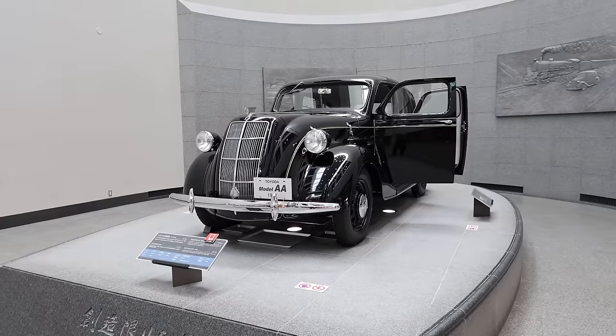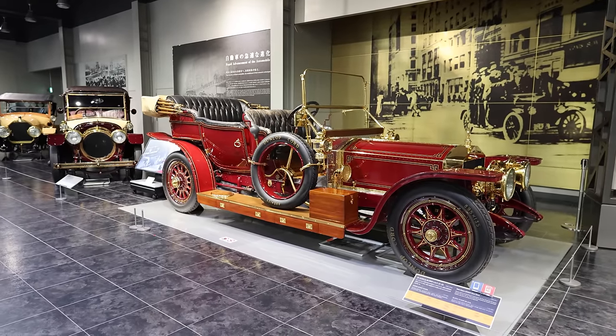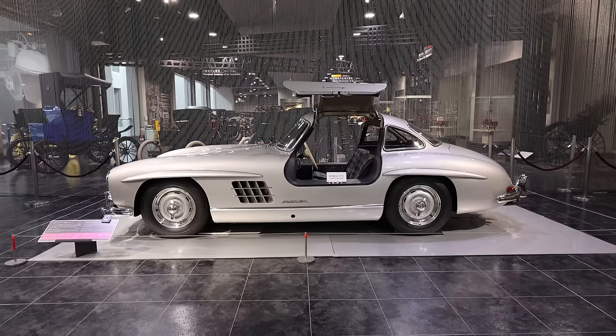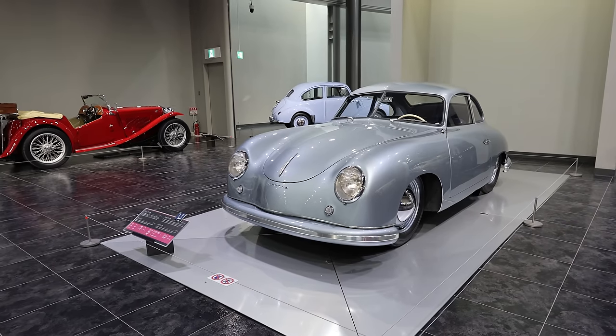Today I'm going to do something a little bit different. We're actually in Nagoya at the Toyota Museum. The thing about it being the Toyota Museum is that it's not all Toyotas. It's so many other cars. We have this 300 SL Gullwing behind us, and this awesome Porsche 356 here. The point is, it's all about automotive culture.